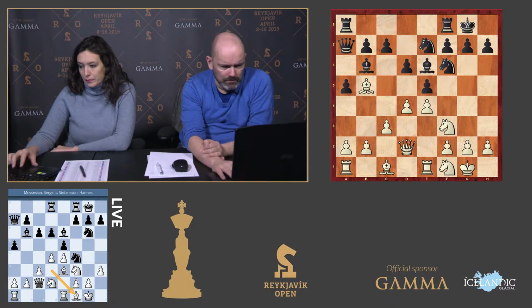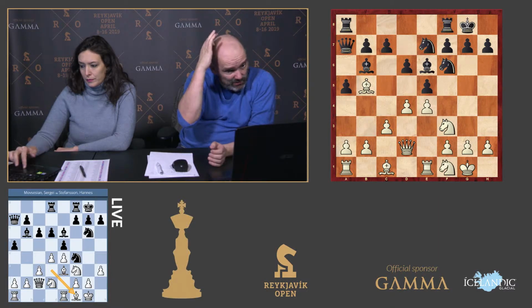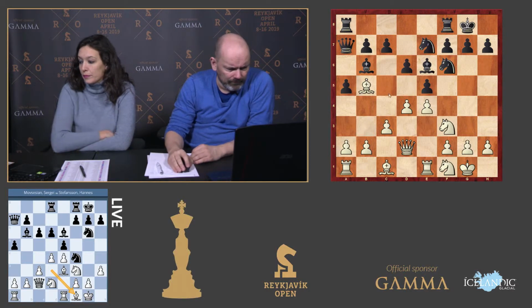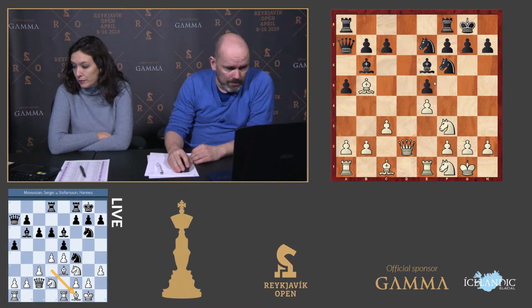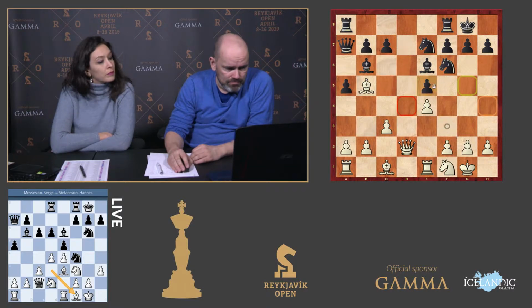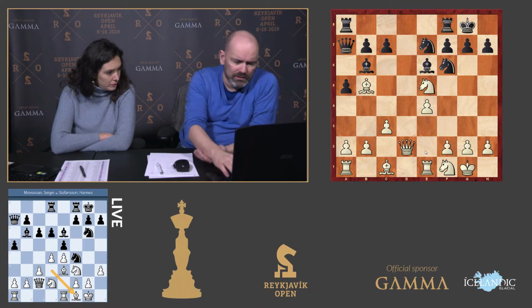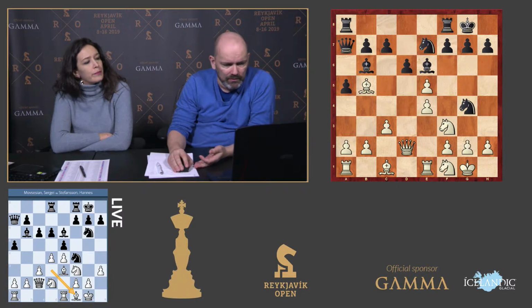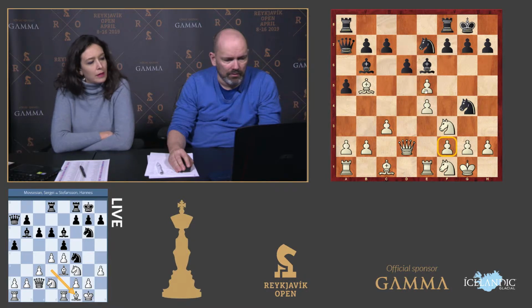Hannes retreats, and as always, the question is what is going on. If we take the pawn, it looks risky, but what's the continuation? I don't see anything immediately. Maybe black is just sacrificing a pawn for some play. Maybe just rook d8. I don't see anything immediate. Maybe we can also play knight g4 here, of course. Yeah, attacking this, and we regain the pawn.